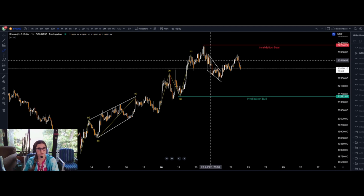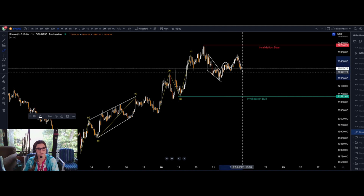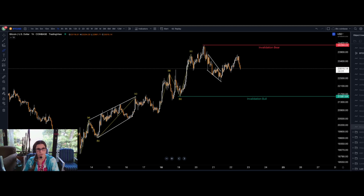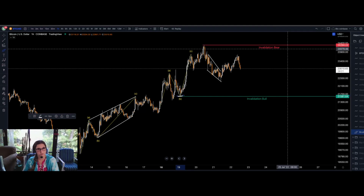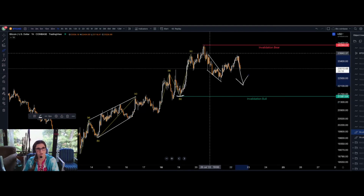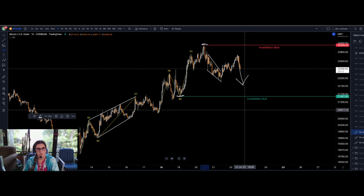Or we have a leading diagonal here, and this is pulled back in 3, and it tends to tank. Okay? One or the other. But invalidation for the bull scenario is this low. This is 1-2s. We can't come under this low. Invalidation for the bear happening right now, and we are going to come down, is this high. Okay?